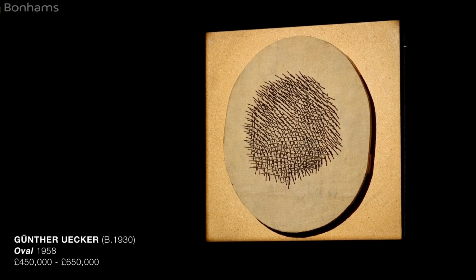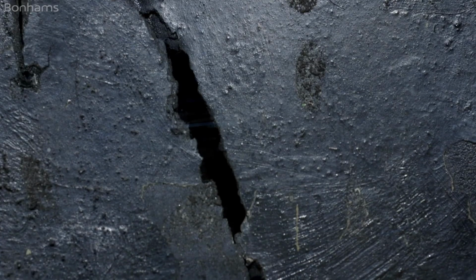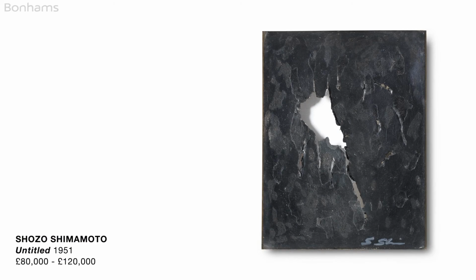Alongside it, Shozo Shimamoto, later known as a member of the Gutai group, created a response to European experimentations with tar and puncturing the surface in this absolute masterpiece, Untitled from 1951. Chiragra is perhaps the most radical of all of them.